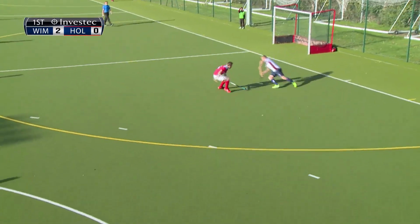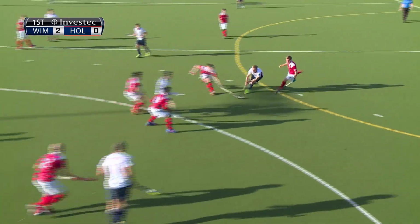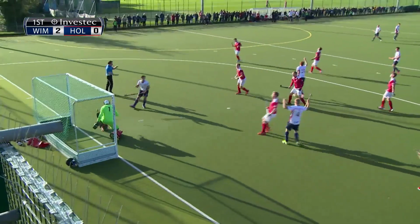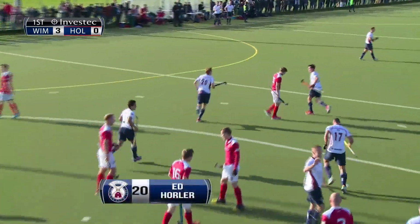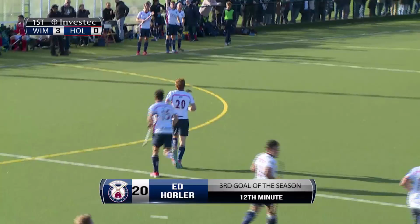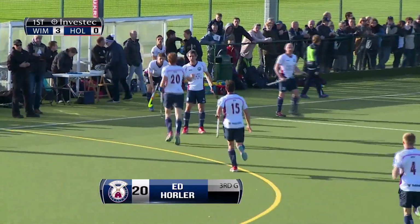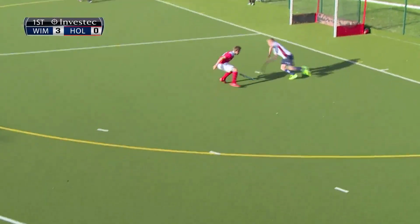Forward from Weir now. What can Tibble do here? Tibble drops it into Kinder. Kinder plays it back to Tibble, but it finds Haller, and Haller buries it in the bottom left-hand corner of George Pinner's goal. And it's Wimbledon 3, Holcombe 0, and 12 minutes gone now.